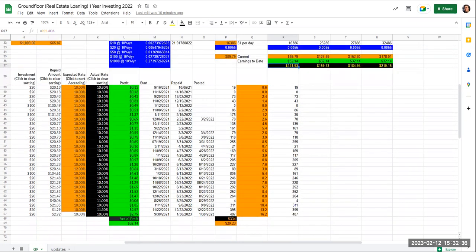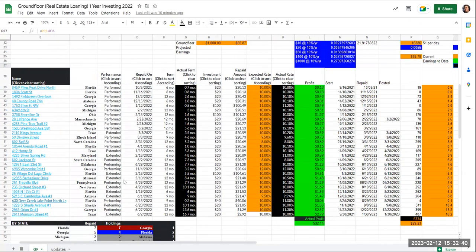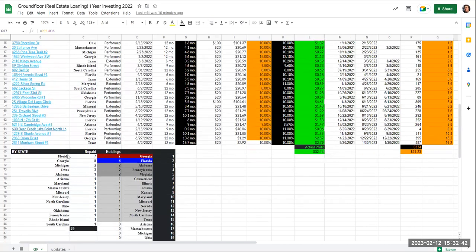We roll down to the actual repayments. What's encouraging is, first of all, I try to go with the same property managers if possible, the companies that are repaying me. So in Florida, I pretty much work with the same 2 or 3 property managers. I've had 7 repayments. In Georgia, I look for houses managed by the property managers that have repaid me 5 times already. In Michigan, 2, in Texas, 3.